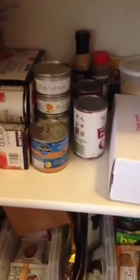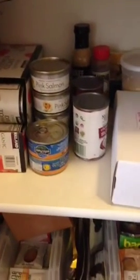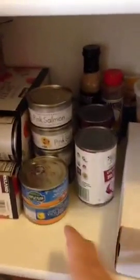Turmeric, it's sort of earthy tasting. It's what's in curry powder that makes it yellow, if you're used to a yellow curry powder. It doesn't have a super strong flavor. Yeah, I don't use a lot of canned stuff. Really just the tomatoes are really convenient for me. And then I have a lot of canned seafood.